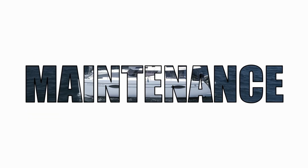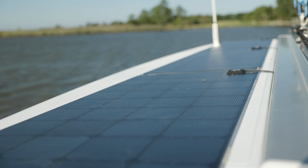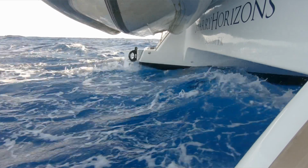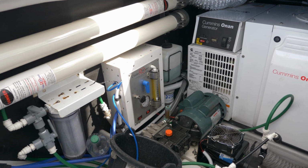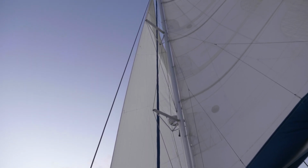Modern boats are an extremely complex mix of complex systems. To be fully independent, your boat has to wear many different hats. Starry Horizons can act as a power plant to generate electricity through our solar panels, our generator, alternators, and our hydro generator. She's a water plant thanks to our 30-gallon-per-hour water maker. She provides transportation through our sails, navigation gear, and yes, occasionally our engines. Not to mention that she has to function as our home.